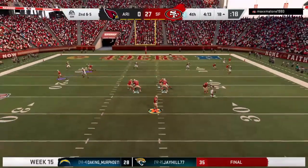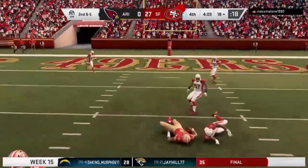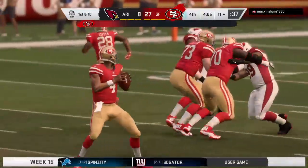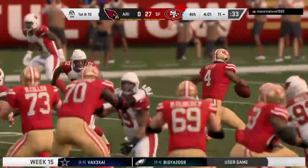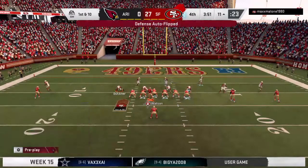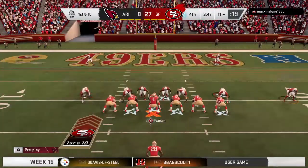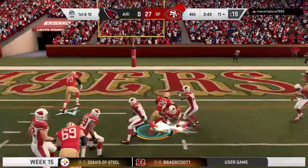They'll try the air now with Watson. Steps away to his left. And he's brought down just outside of the 10 at the 11. Deshaun Watson, so multi-dimensional, able to scramble for the 1st. Well, he did a nice job keeping his eyes downfield, waiting for someone to get open. But once the pressure forced his eyes down to see the rush, it was time to make a break for it.